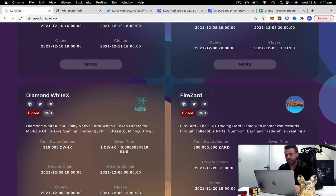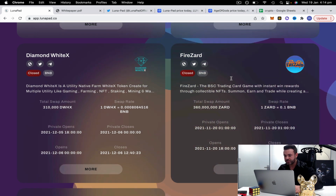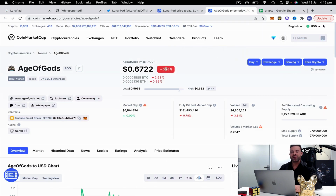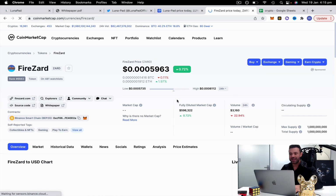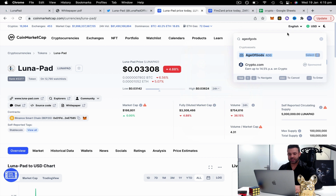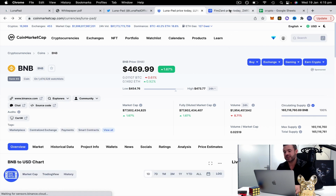Let's go for a little bit of an older one that has been ages ago. Let's go for FireZard. Why? Because we just saw that they're partners from this project as well. FireZard was 0.1 BNB at the price. This is going to be a little bit difficult to calculate, because the price of BNB obviously changed. It dropped. So let's quickly see where BNB is at right now. So we do understand a little bit more about what we're talking about. 470. So the price is sitting at 470 right now.